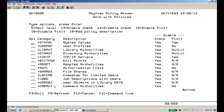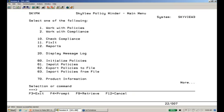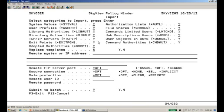Things like defining the authorities or the ownership for specific libraries, defining how user profiles are to be configured. So you can take all of these categories, and at a minimum, people typically want their system values to be the same on all systems. So what you can do is use the function called import policies, and you can see that we allow you to specify all of these categories.